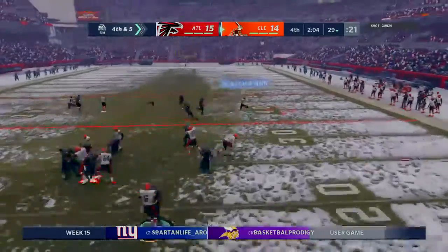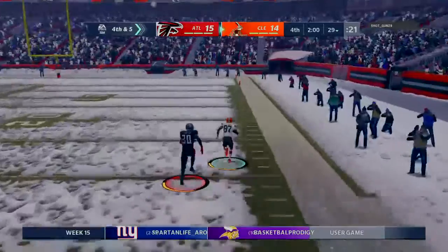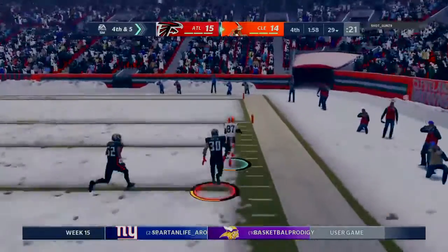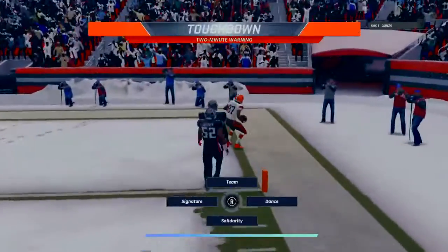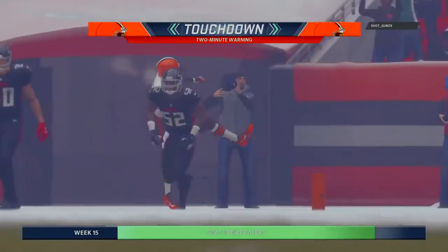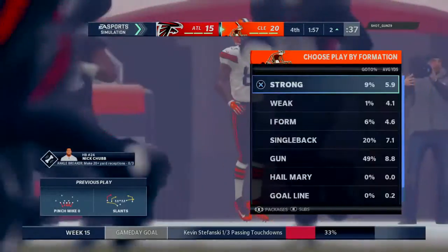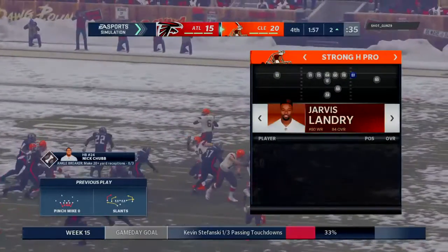Desperation time, Mayfield on 4th down. He finds an opening past the 40, and all the way in, touchdown, Cleveland. A big play there. His 4th touchdown on the year. And the Browns have retaken the lead.